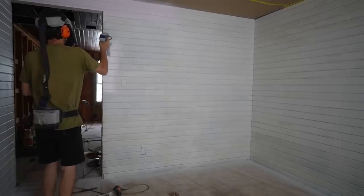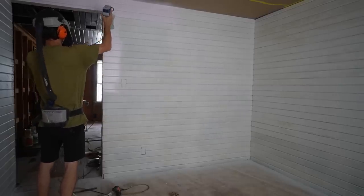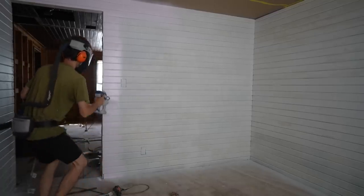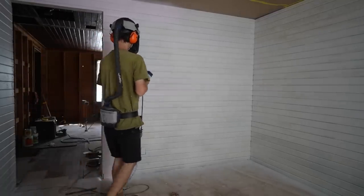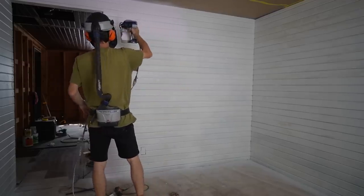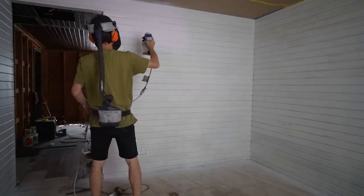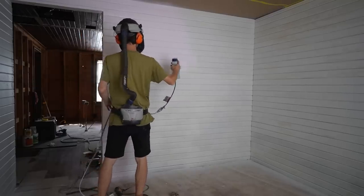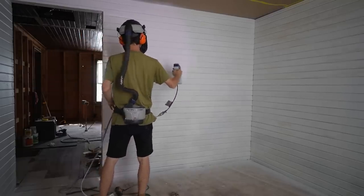So far, the painting has been going good with the sprayer. I'm definitely still learning. I'm not a pro at it, but we're getting there. And the Mythic paint, this is our first time using it, and it seems like a good paint so far. No problems, it's covering well. Now this paint is supposed to be non-toxic, low VOC or zero VOC, I forget, but it's supposed to be a very safe and healthy paint. That's why we chose it and we wanted to try it out.